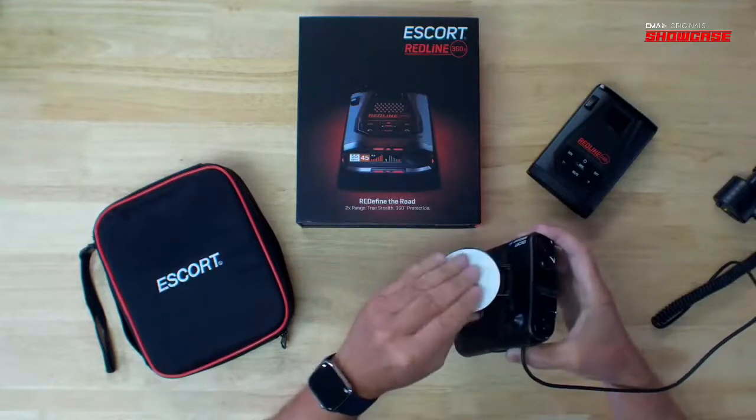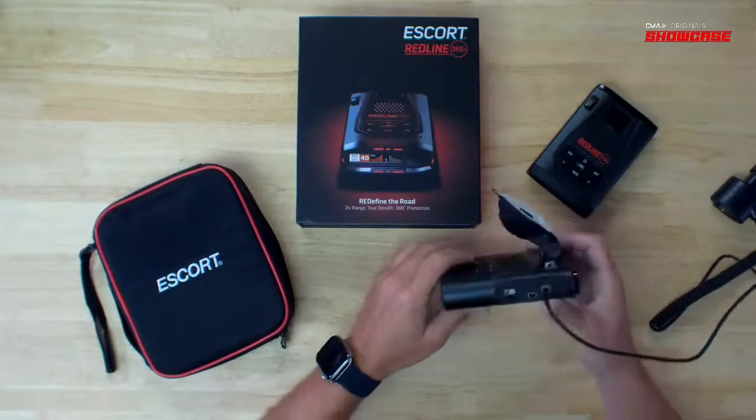Question for you, Michael. I imagine this comes with a lighter plug for power? Absolutely. And you get your smart cord that comes with it. Is there a hardwire option available for this kit? There is. You can get an optional cable that will connect right up to the fuse box of the car, so it's connected all the time, and you don't need to use up your 12-volt socket.